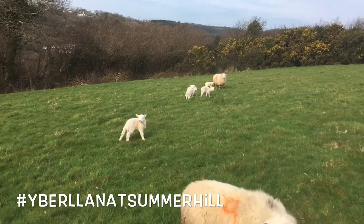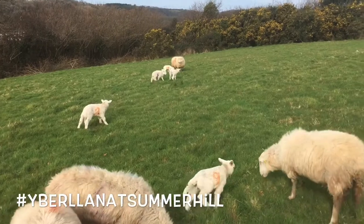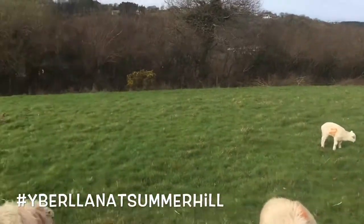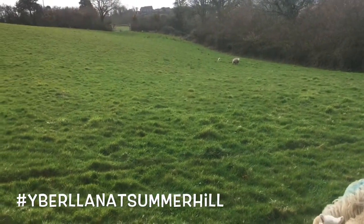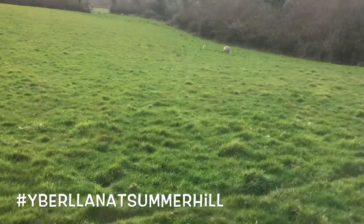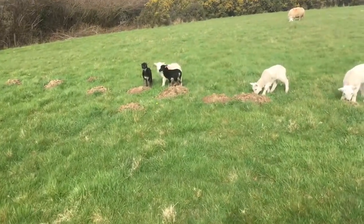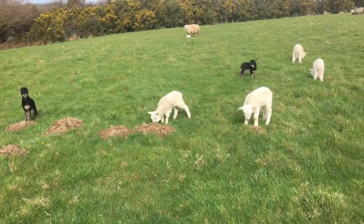So just brought a few more ewes and lambs down today to Summerhill. We've got a few here now. A bit scattered at the moment, but enjoying being out on grass, to be honest. I'm actually quite enjoying seeing them out on grass. The lambs seem to be just hanging out around these molehills.